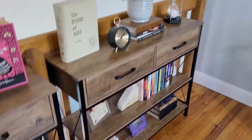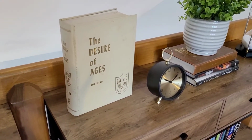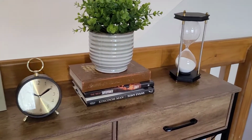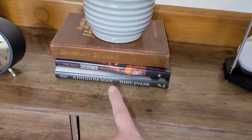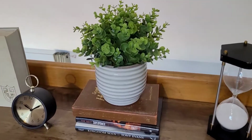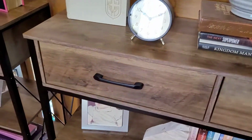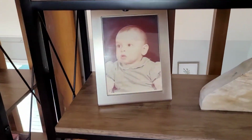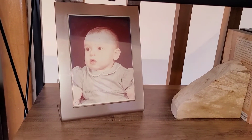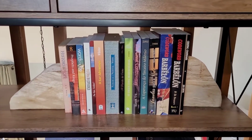Let's go to the his side. I really love the way it came out. He has this beautiful big book called The Desire of Ages. Then we have the little clock, his plant. He has some books here and a hymnal book, which is really nice. It has that old, worn out look with a sand timer. Then at the bottom, we have this adorable baby, which is my gorgeous husband. Doesn't it look so cute, you guys? So adorable. Then we have all of his study guides with his bookends.